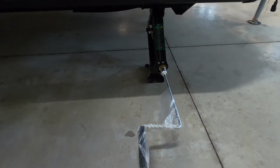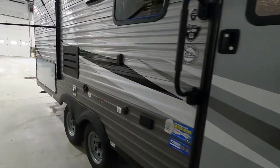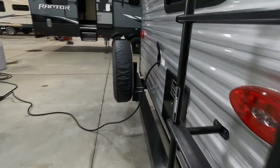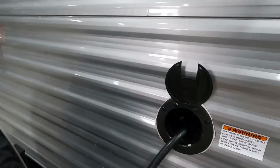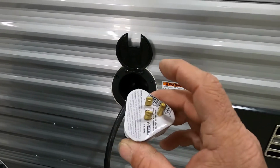Put them underneath these. Once you get your unit level and stable, we can go ahead and hook up our power and water. Again, on the back of your unit is your power cord. Big long 30 amp cord that stores inside your unit. Should you need it, at the end of your 30 amp, you can plug in at home with this 30 to 110 adapter.